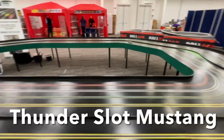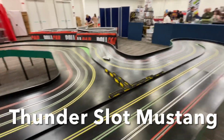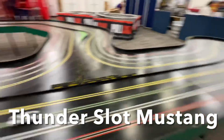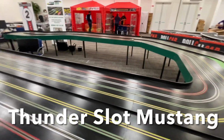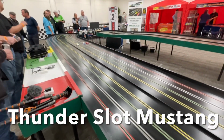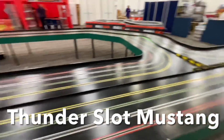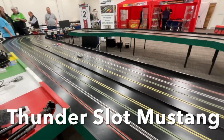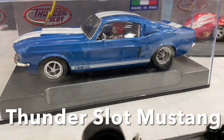So I'm doing a quick video here, and I'll do more later, but this is the first time the Thunder Slot Mustang has been seen in public, the new Shelby that Thunder Slot's going to be doing. It's a very wide, very low car, and on this very large sectional commercial club track, it is crazy smooth and quite fast, as you can see.